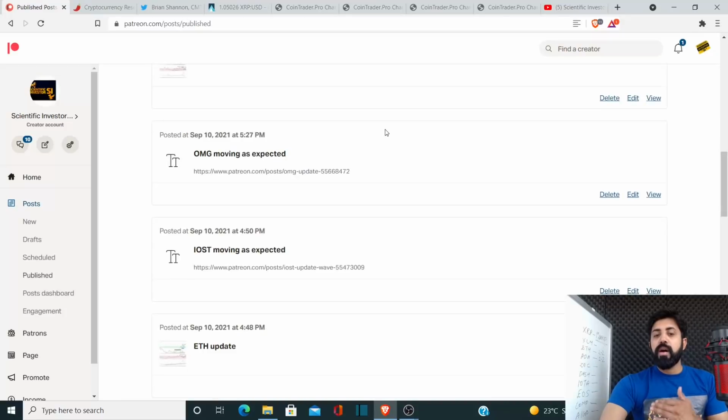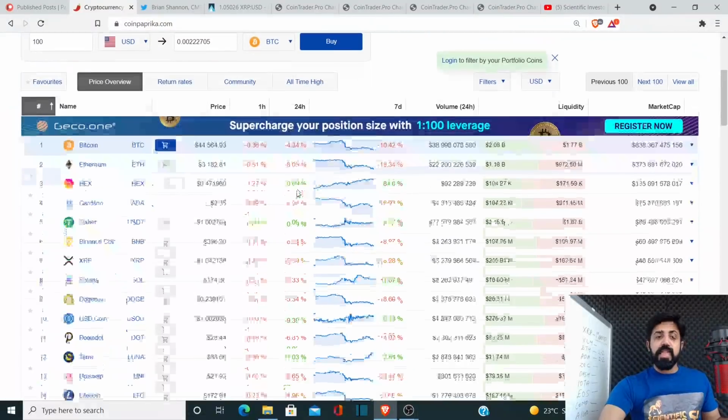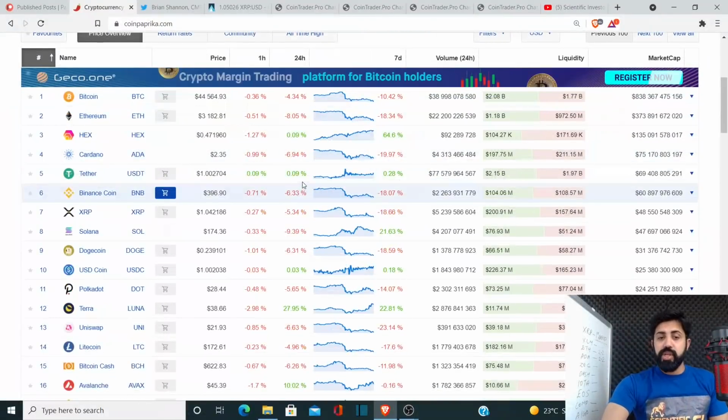Now, if you look at all those, you understand like, okay, even though the majority of the market is slowing down like this, you still have a lot of opportunities in the market.